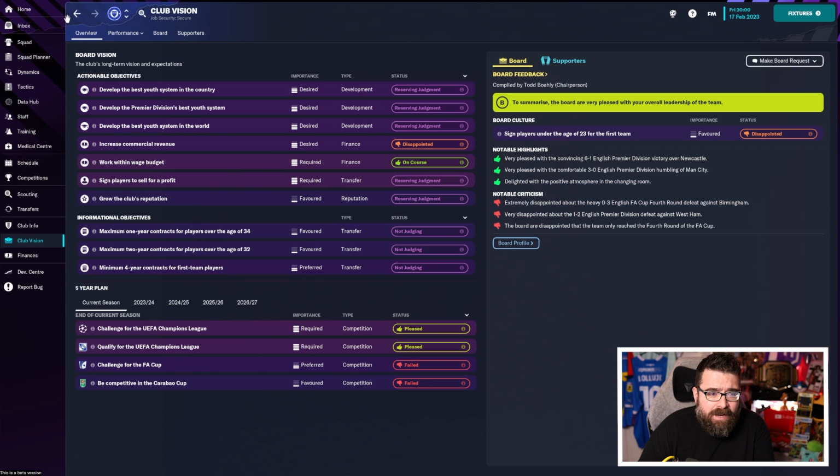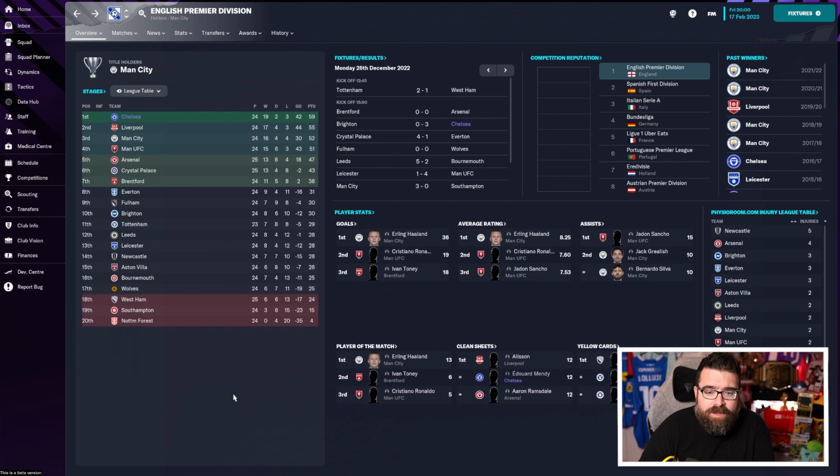But I do think, presumably, we have to be in a position to win the league going into the final few games of the season, I guess qualifies. So we could really use beating Arsenal here.